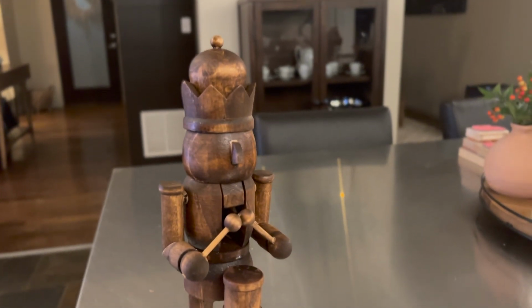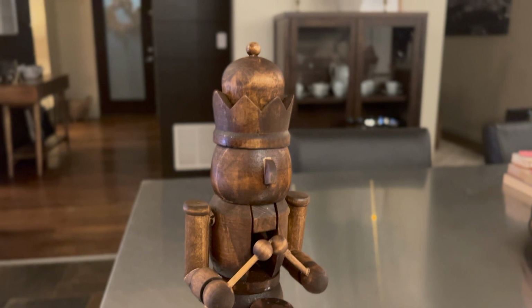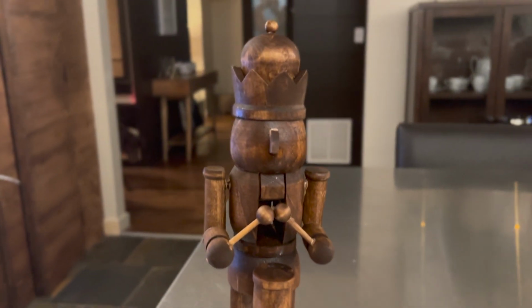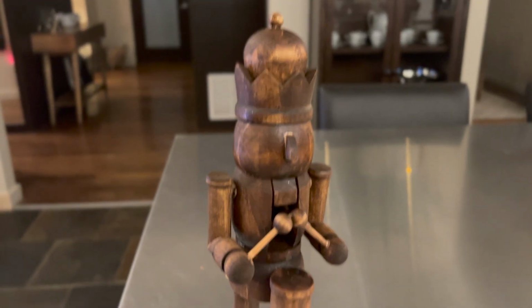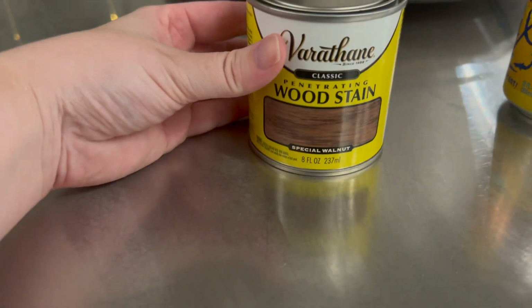Okay, y'all, I love how this turned out. He's far from perfect, but he's as cute as he can be. So for less than $5, y'all, this was a total win. Hobby Lobby, oh, hey Molly. Hobby Lobby, little man, and then just this is the little stain that I used.